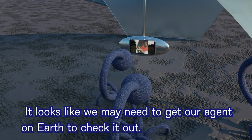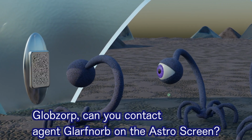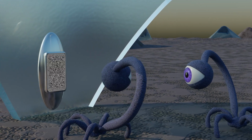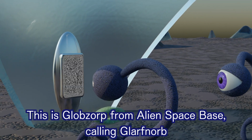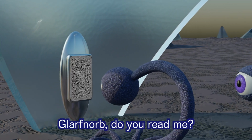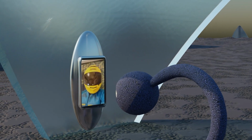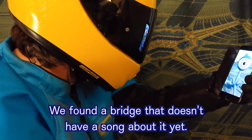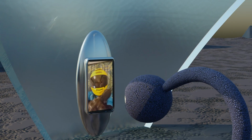It looks like we may need to get our agent on Earth to check it out. Logsworth, can you contact Agent Glarthorpe on the Astro screen? Yes, sir. This is Glarthorpe from Alien Space. Calling Glarthorpe. Glarthorpe, do you read me? Agent Glarthorpe here. What can I get you, you silly one-eyed freaks? We found a bridge that doesn't have a song about it yet. A new bridge song, you say? I'm on it.